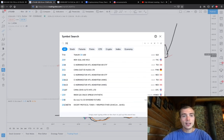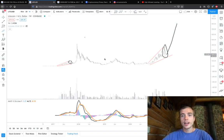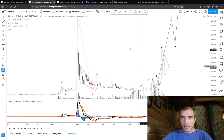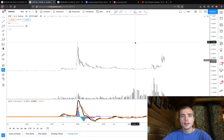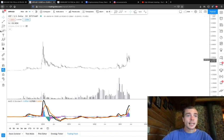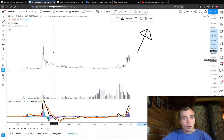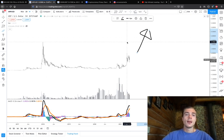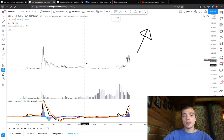All right, guys, so XRP is the next coin that I'm very, very excited about. I'm not going to let you see the VIP targets here. But to put it simply, XRP is headed into price discovery. Just like how Litecoin broke its all-time high and recently tested support and will break its all-time high again, XRP is preparing to break its all-time high.